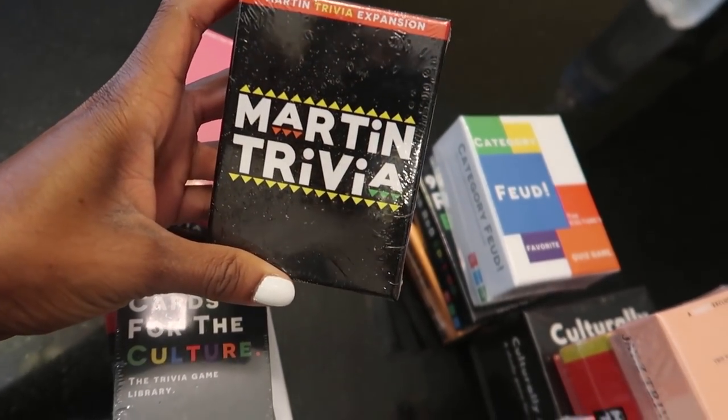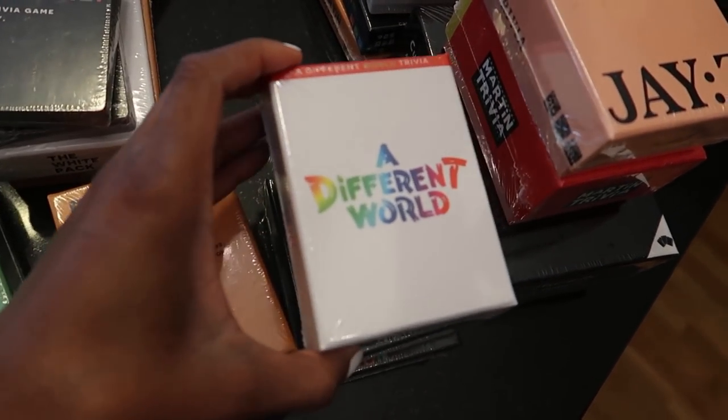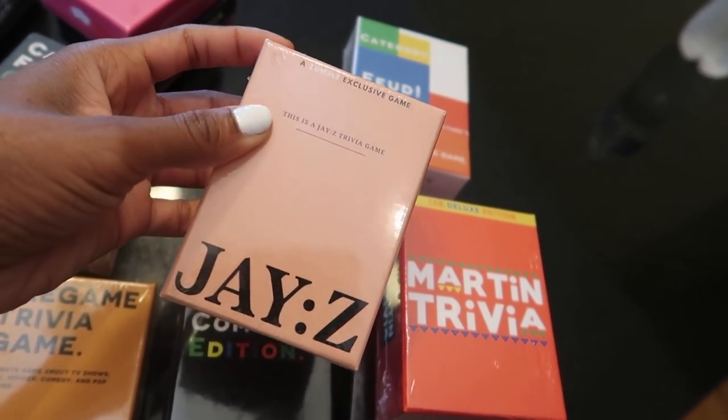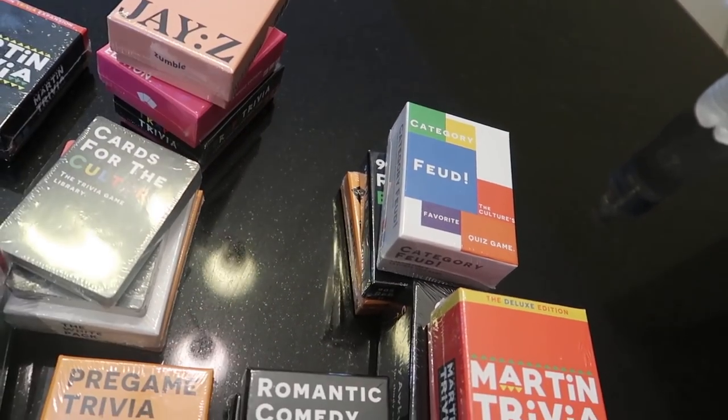This is a Martin one. We might end up playing one of the Martin ones, we'll see. There's the Fresh Prince. There's A Different World. There's some pregame trivia. There's even Jay-Z trivia, which should be really, really fun. I'll probably lose, though. I'm not as big of a Jay-Z fan as people would think based on my love for hip-hop, but I might get some of them right.